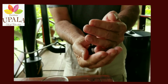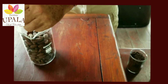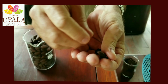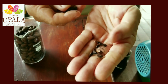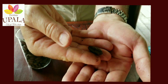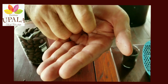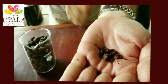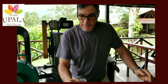And here I have roasted beans, and something that we want to accomplish is that we want to peel the beans easily. And here we have the shells. The shells actually are bitter. We need to get rid of those and leave only the beans. And then with these ones, what we want to do is to crush them. Of course, we have machines for that. And then now we have the nibs. This is the final product. These are the nibs.